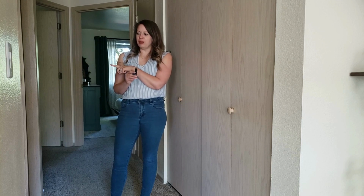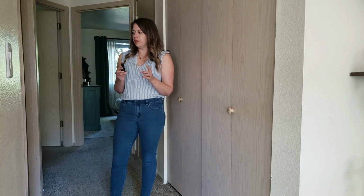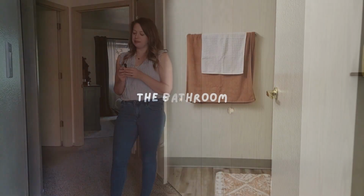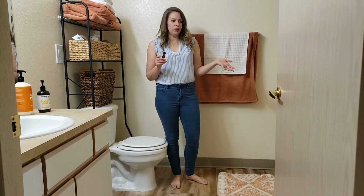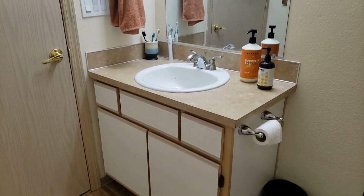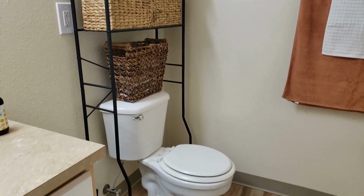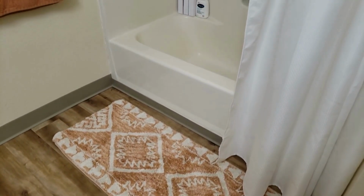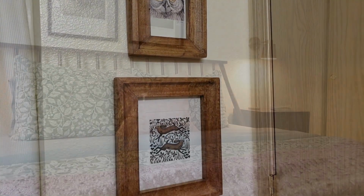And then on this side we have the first bathroom. We have two bathrooms. This one is the main bathroom we use. It's a little bigger and it just fits both of us really nicely. I didn't really decorate anything in here. It just didn't need it. It's a standard size, apartment size bathroom, so it's not huge, but it's definitely the biggest bathroom we've ever had before in a house that we've lived in.